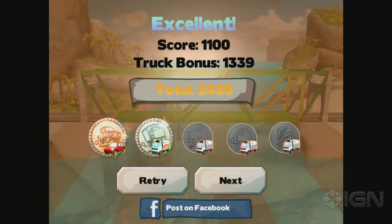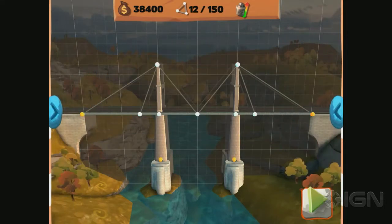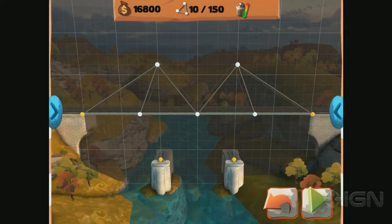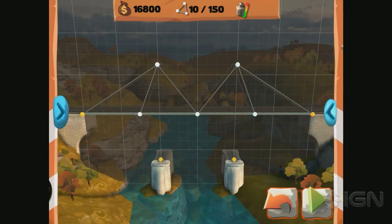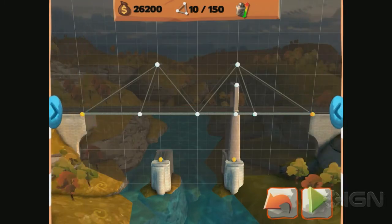Excellent. So let me go to a different stage, and you can see an example. This is actually a good example. One thing that's neat about this game is I built these towers here. So you can build them and then suspend things from them. Or you could just try and build one without the tower. Oh, that's cool. Wow, building towers is really simple.